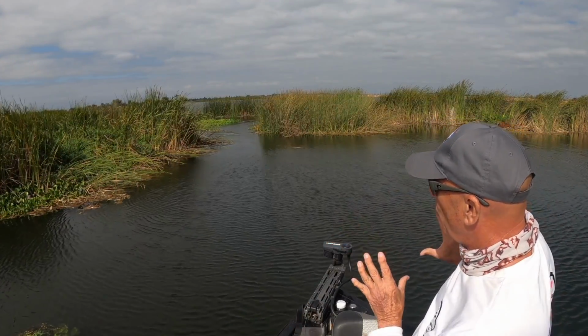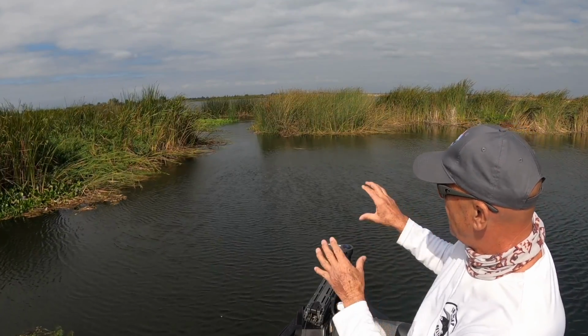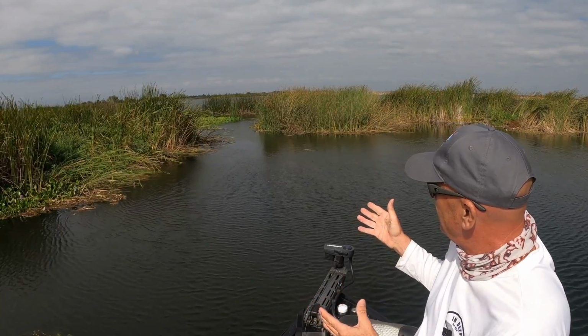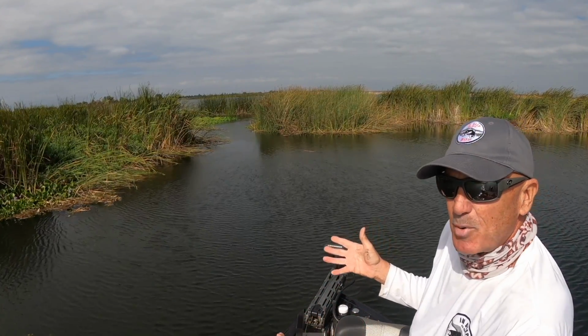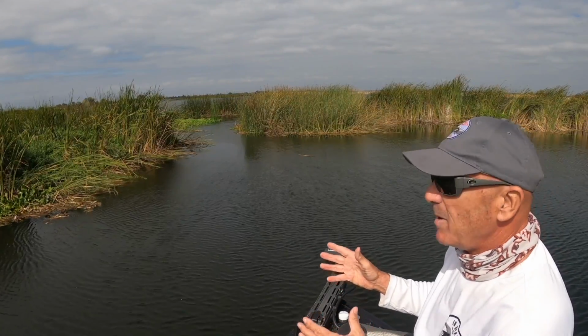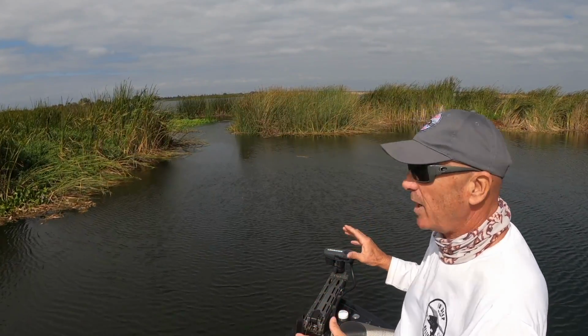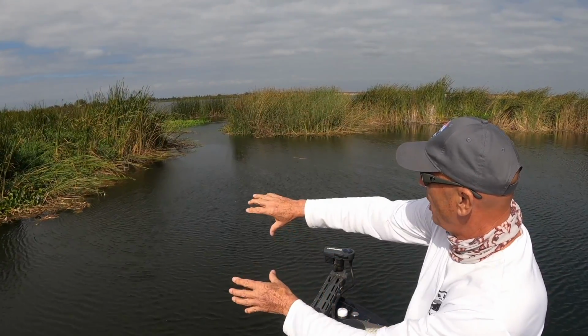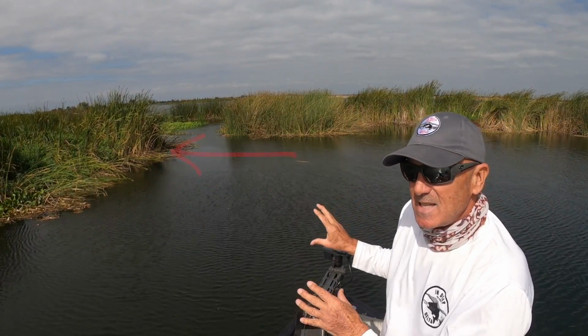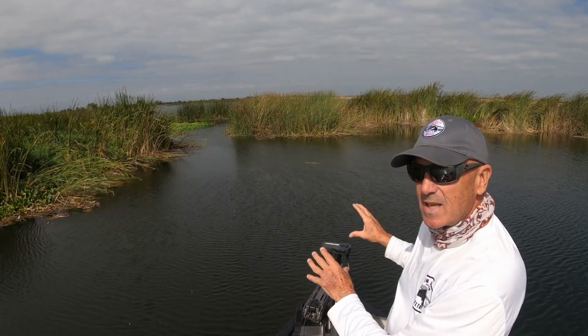Fish this area, work your way up, definitely hit that cut with some plastic worms. Like I said, probably a drop shot, maybe that's a good place for a Robo Worm, maybe a 5 or 6 inch Senko unweighted, right up in there. You can also punch around the edges of this thing. And this has everything that you need to catch bass in it.